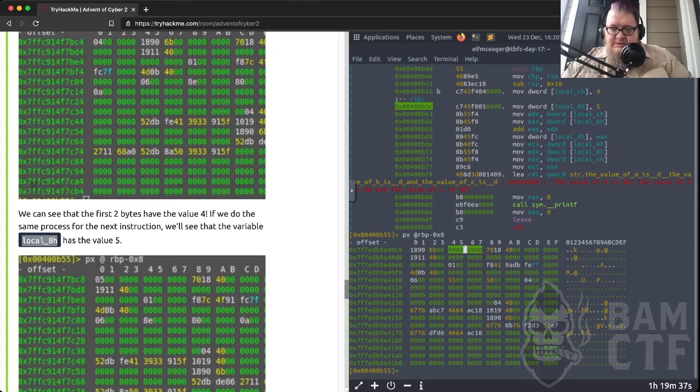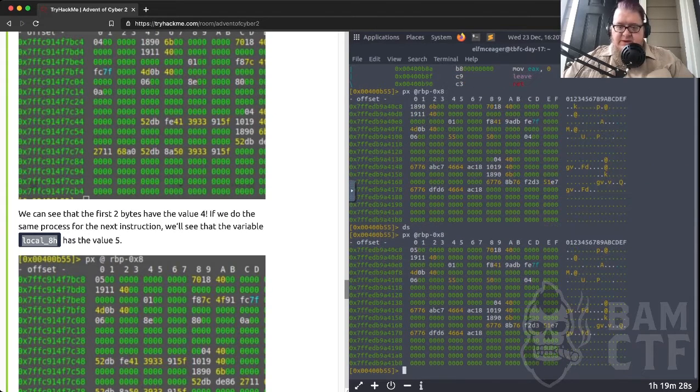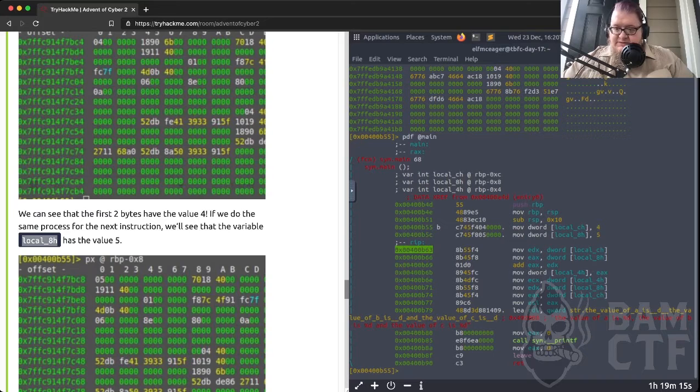And I believe that is it here, and it is currently set to 0. So if we step through and we look again, I'm sorry, nope, it was here. It did have a value in it, but it's been changed now to 5, because if we look at main, we can see that this next instruction is moving 5 into local 8H. All right, then we move local CH into EDX.